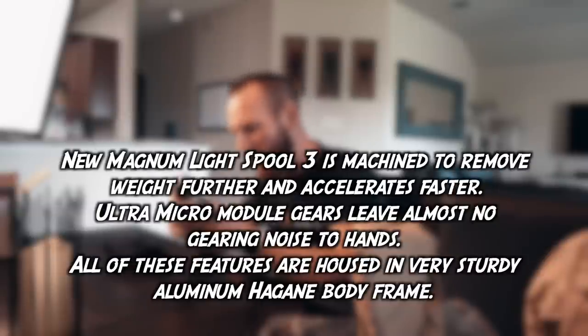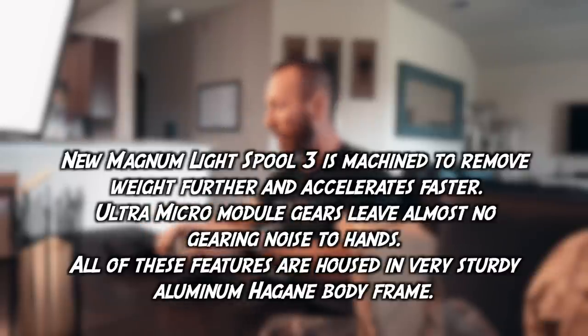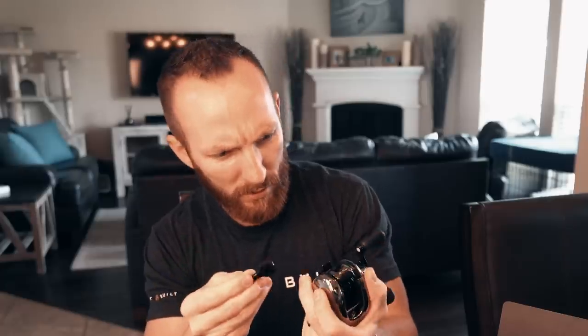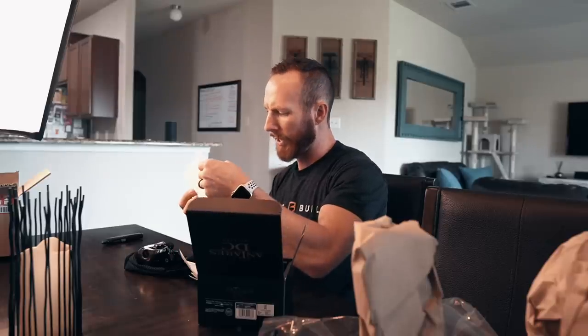Whew. MGL spool 3. So we're gonna break down a couple specs for you guys, but not too much to bore you. I really wanna get this thing out on the water. And so that's exactly what we're gonna do. Inside the box, aside from the reel itself, you get this guy right here, which I've never seen come with the purchase of any other reel. What does this do? I have a feeling it's important. I can't understand a dadgum thing.